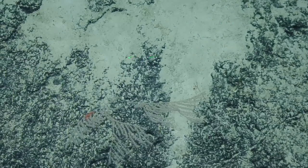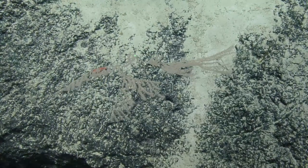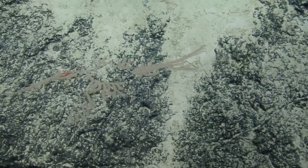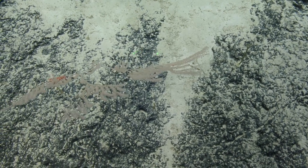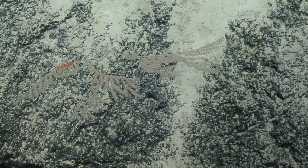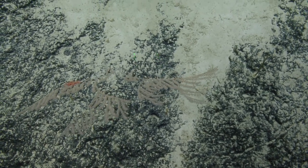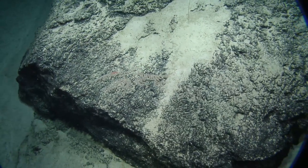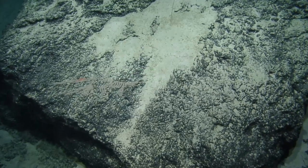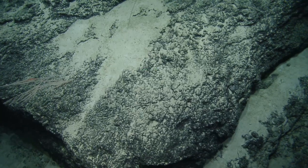Hold on, let me get closer. Cool. The odds are we won't actually see the worm. We'll just see the characteristic feeding trace in the sediment. And what was this creature called again? A sipunculan. Oh. So this is a primnoid, probably Callogorgia, with one brittle star associate. All right, thank you. All right, go ahead. A little baby Caulophacus sponge there on the side.